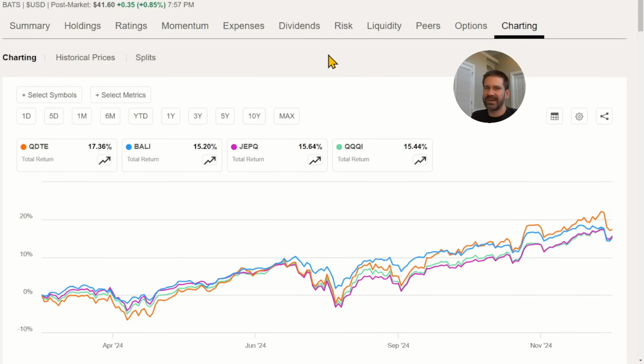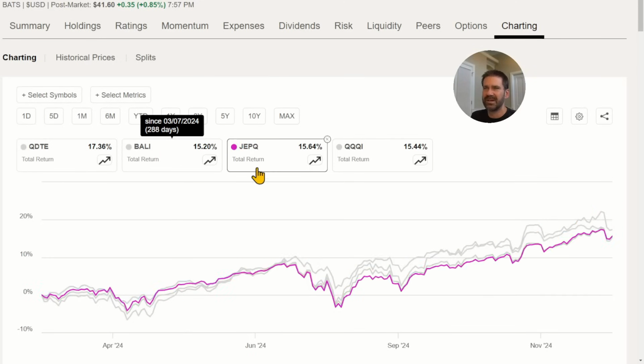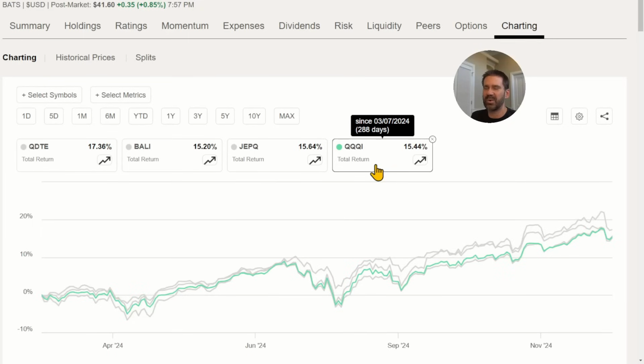And as I mentioned earlier, since some of these products have not been out for a full year, I did want to take a look at QDTE and how it performed with that 0DTE option strategy since inception compared to some of the other products that we talked about. So here we are looking at the total return, right? So the performance of the underlying assets plus all the distributions and feeding that all back in to get total return. We're looking at 17.36% for QDTE since inception. So pretty darn good. Best in class compared to Bally at 15.2, JEPQ at 15.6, and QQQI at 15.4.